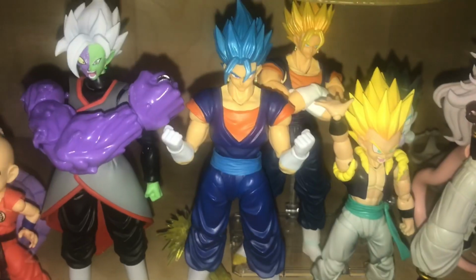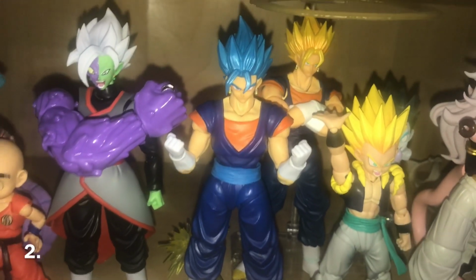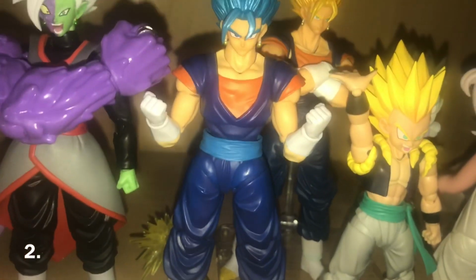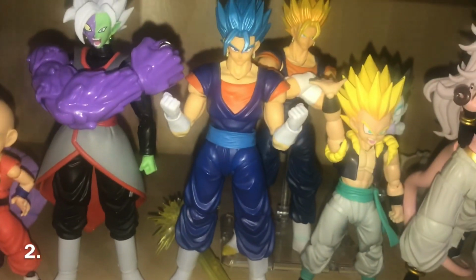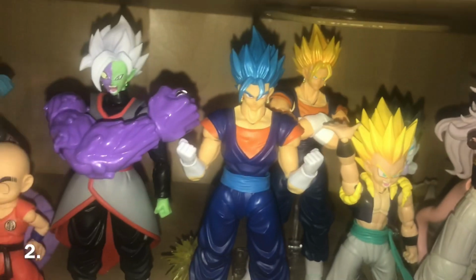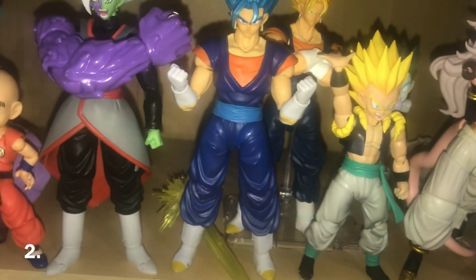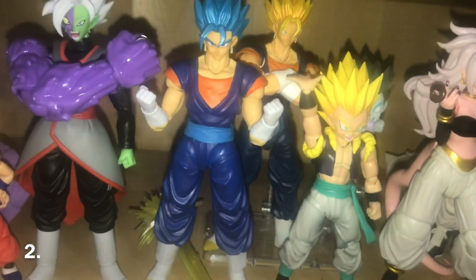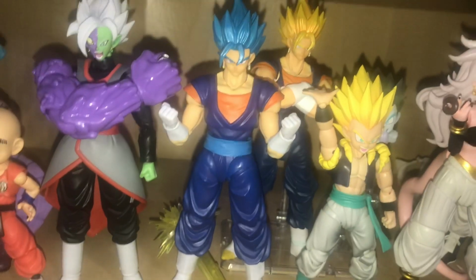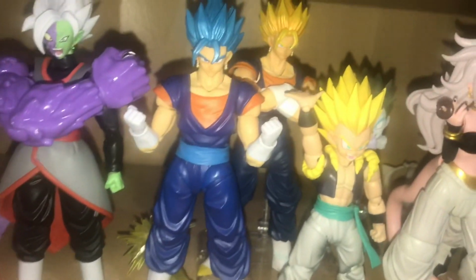Number 2, obviously, Demonica Fit is a knockoff product of SH Figure Arts. Aesthetically, the figure is beautiful. Once you get him onto the shelf, he's going to be great. But man, the trial and error of getting him to this point, horrible. Absolute torture. And that's why he is number 2. I don't care what anybody says. This is my opinion. If you want to make your own opinion, then start your own channel and make your own video. So, there you go.